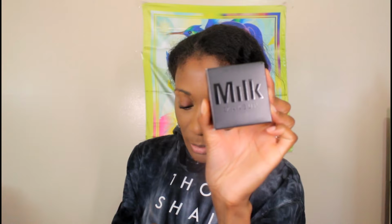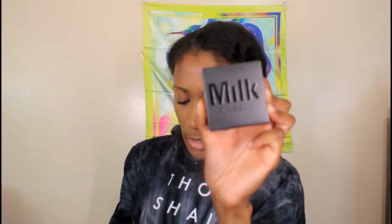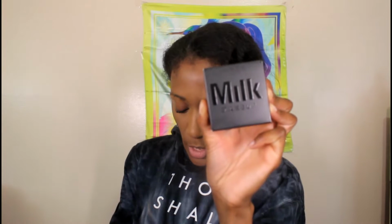Today we're gonna get into this new Milk Makeup Pore Eclipse matte translucent talc-free setting powder. I have the shade translucent deep, of course, because that's the one that works for my skin tone the best. This retails for $32, and you get 0.55 ounces.